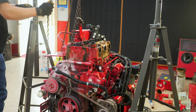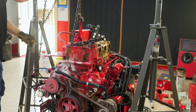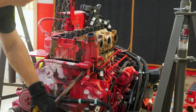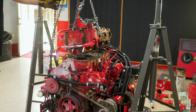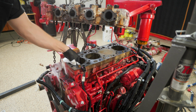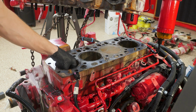All right, let's pop the head off this guy, see what it looks like. Oh, geez. A gentle pry. There we go. Okay. Well, this doesn't look that great, but it's about what I expected. Get some of this oily water out of here. Look at the pistons.